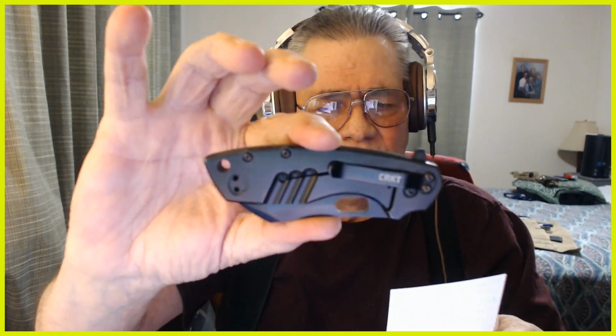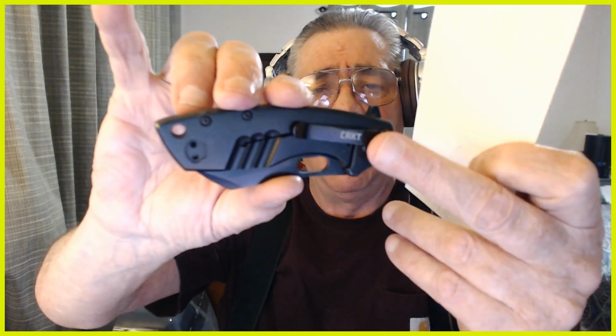Okay? And of course you can see it's got a pocket clip right there. Oh, before I forget, you can flip this pocket clip and put it on the other end. I would have forgot that. The weight on this guy is 3.80 ounces. All right? 3.80 ounces.